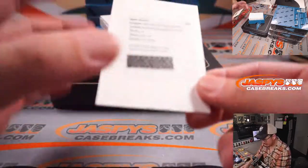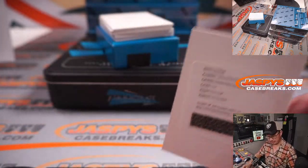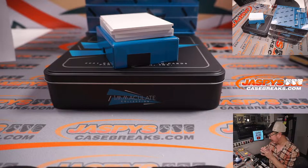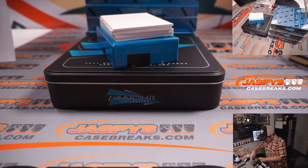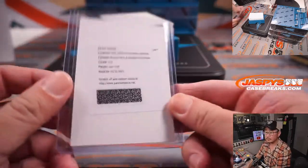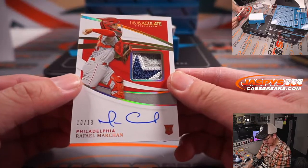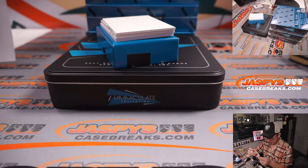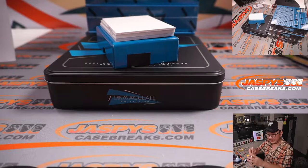Oh, a redemption? Rookie patch autographs, hollow silver. Hollow silver away! Sam Huff, Rangers. And that'll be for Nicholas. Got the Texas Rangers straight up. Nice patch, nice autograph. 10 out of 13, Rafael Marchand for Philadelphia. The piece of the star there. That looks really cool. That's Nicholas with the Phillies. That's a spot that he won.